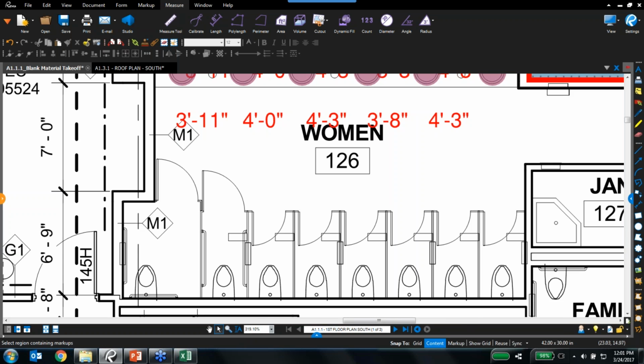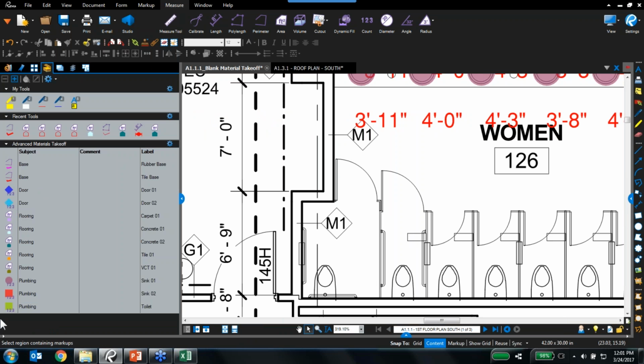So what you saw here in the tool chest, I have some custom count symbols that we've created. We used our markup tools. We made a markup of a circle, we dragged it in here, we right clicked, and we created a count, which doesn't show up if it's already turned into a count. But I'm going to show you how you can do this with any symbol on your page.